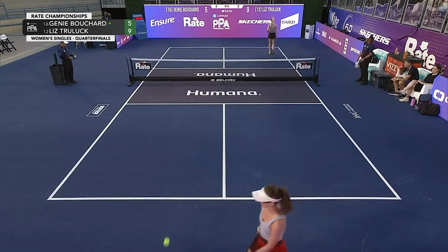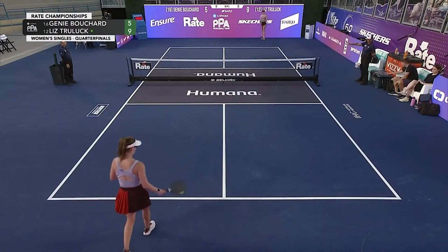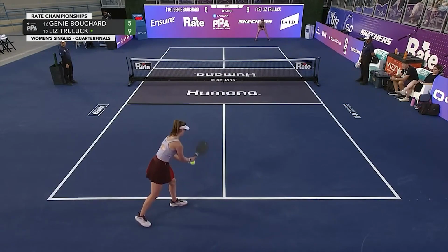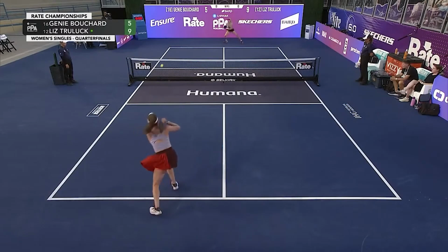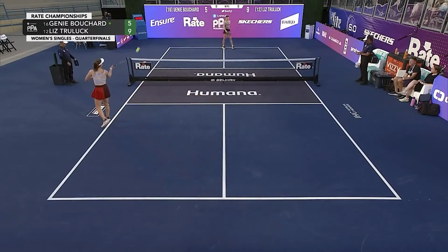Just deep on the approach. Those are frustrating misses as a player. When the returner, you hit a good deep serve, returner hits the return, doesn't come in, gives you the opportunity to come in. You miss those. Truluck gives the favor right back.